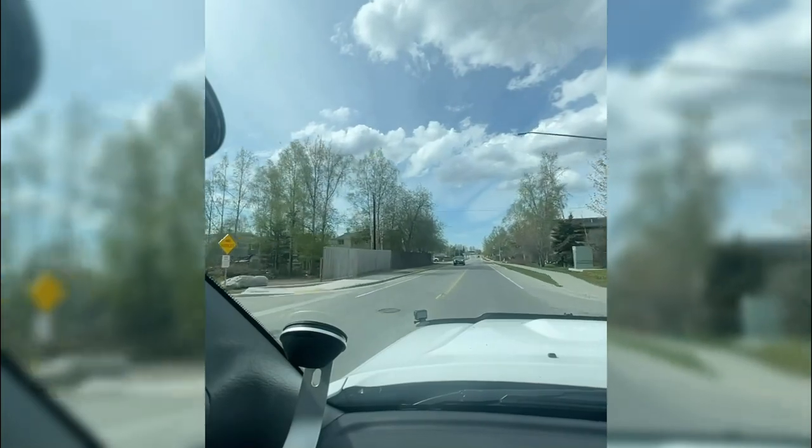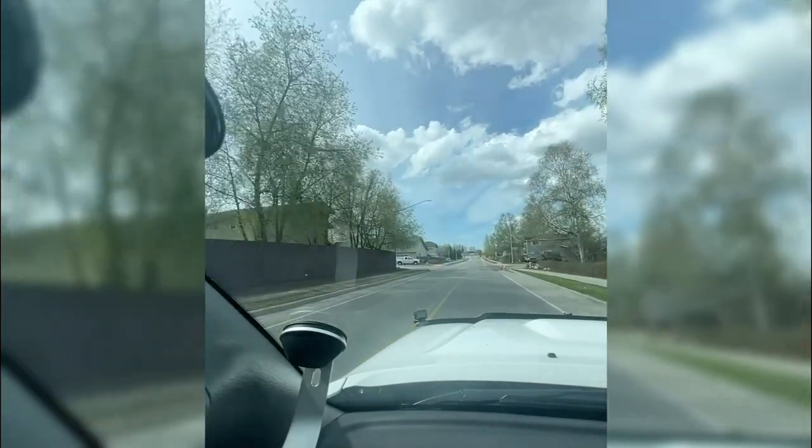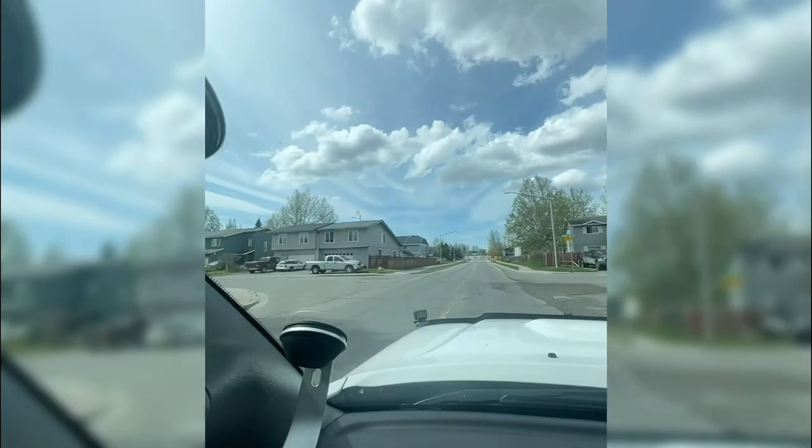Bones holding on for dear life. Looks like we might lose it on one of these bumps. It's going to be an expensive bumpy bump.